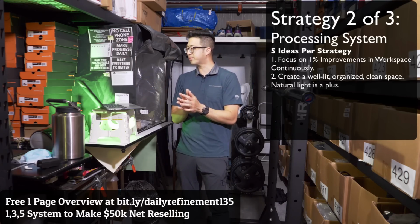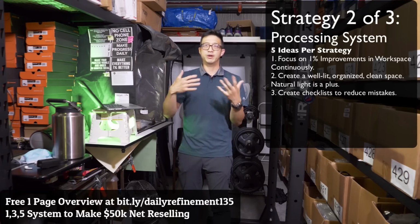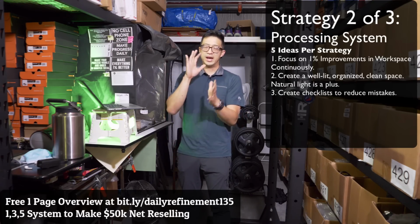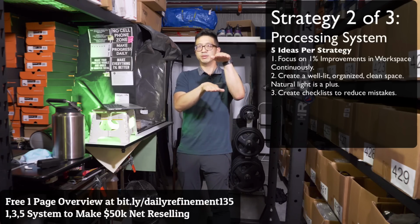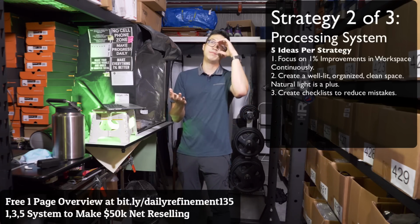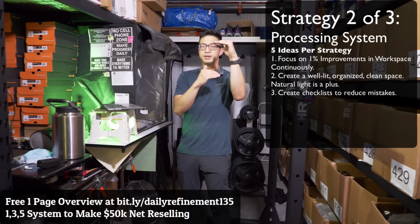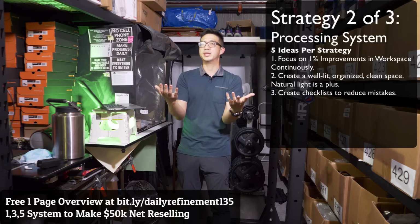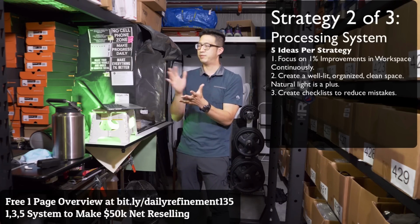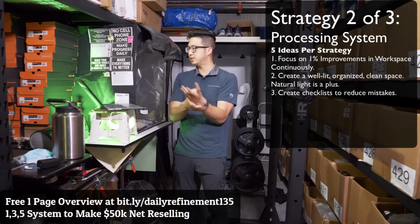Number 3, you want to create checklists in the area. That way you don't forget things. Surgeons often have a checklist to make sure that you don't die while they're stitching you back up. Like the book, the Checklist Manifesto really goes over how you can create checklists that literally make a really complicated task into something that's easily repeatable. So I definitely recommend documenting daily, weekly, and monthly checklists.